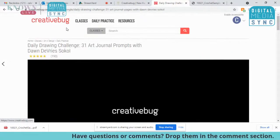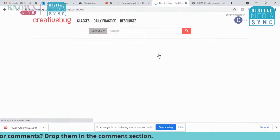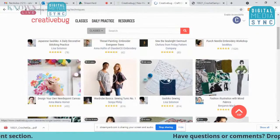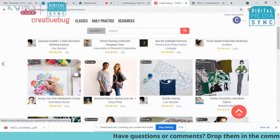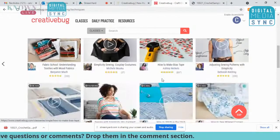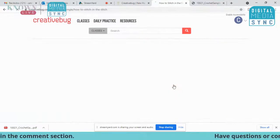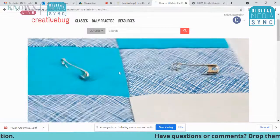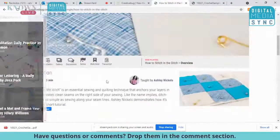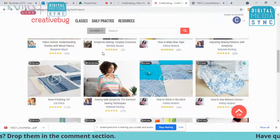Okay, so I can click here, for example, on sewing, and I can go here for techniques. Ah, techniques. Yes, so once we know what we're doing. So I'm going to just click, let me see. This one looks a little bit more complicated. For me, everything is going to be complicated. I'm probably the wrong person to pick. No, but this one, for example, is a short class. It's a 3-minute class. Oh, it says beginner. Oh, it's more divided. A couple of minutes so we can see.